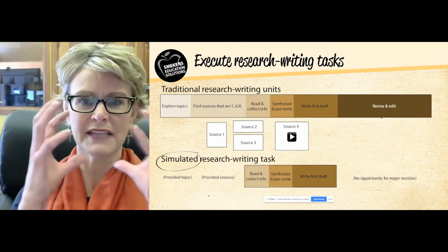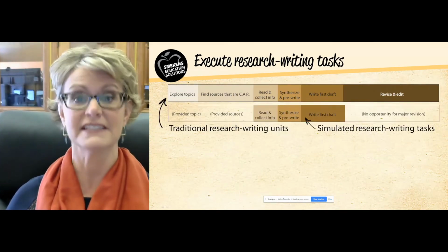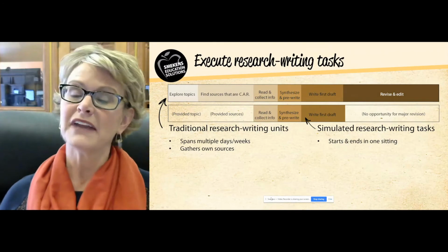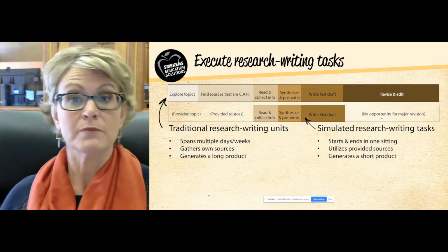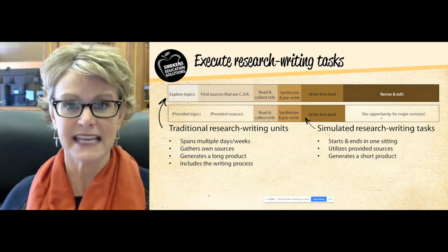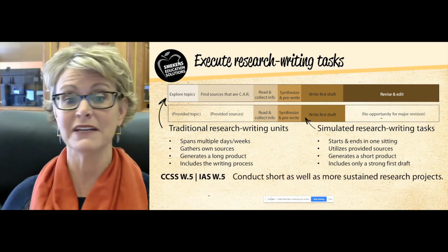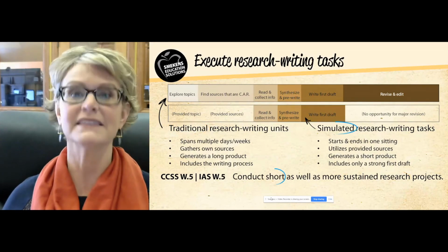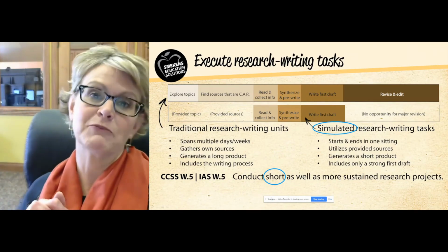So this kind of simulated research is absolutely what I would be doing in the classroom. And you're right, it does honor the standards. When we compare the differences, we could spend weeks or one sitting. We could have them always gather their own sources, or we give them some provided sources. It's a long product or a short product. Again, full-on writing process is a standard. We are supposed to give kids some experiences with that. But you're spot on, Tammy, when you say, aren't we supposed to do those short ones too? Yep, that's what the standards say. Short, simulated, many more experiences than we're probably giving kids.